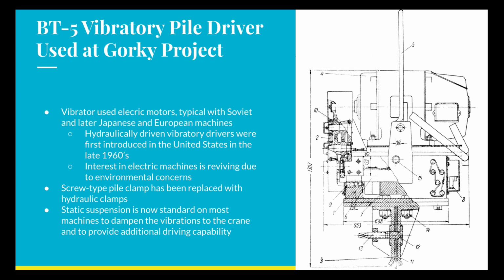You'll notice at the bottom 12, 13, 11, and 3 show a screw-type pile clamp, which actually is kind of similar to what we used with the impact extractors. These have been replaced with hydraulic clamps. A static suspension, which is sprung, connected to the vibrating part of the driver, is now standard on most machines to dampen the vibrations of the crane and to provide additional driving capability. And we'll talk about that as we go along.